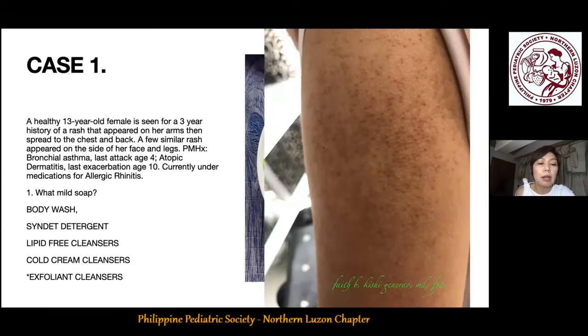So this is where we are actually prescribing an exfoliating cleanser. So basically, this is where specialty cleansers would come in, to help remove the keratotic plug so the skin is smoother, and of course, most Filipinos would really love lighter skin. This can be accomplished through the addition of chemical exfoliants such as salicylic acid or glycolic acid to the cleanser formulations.